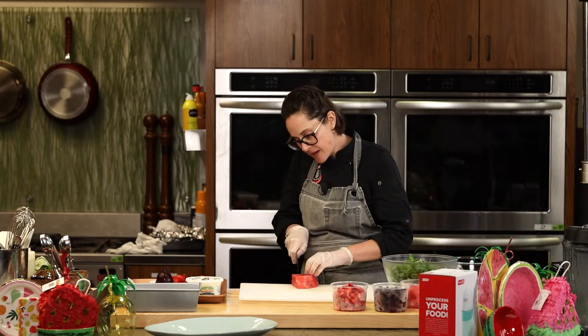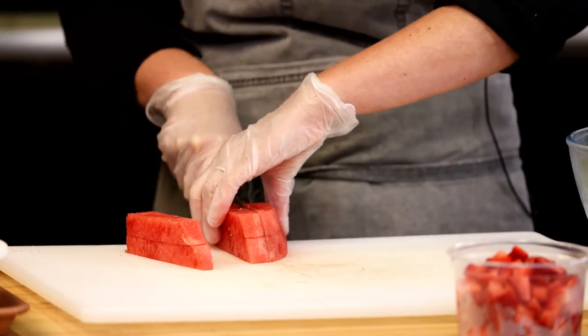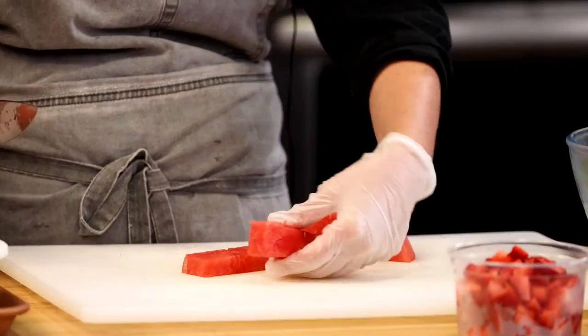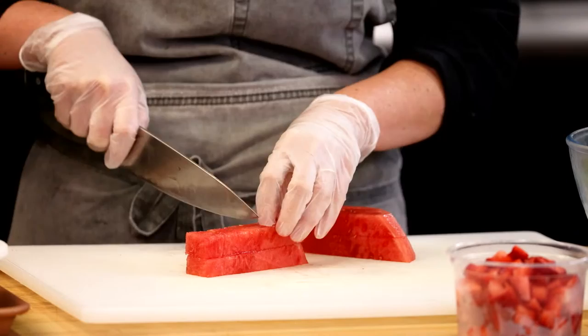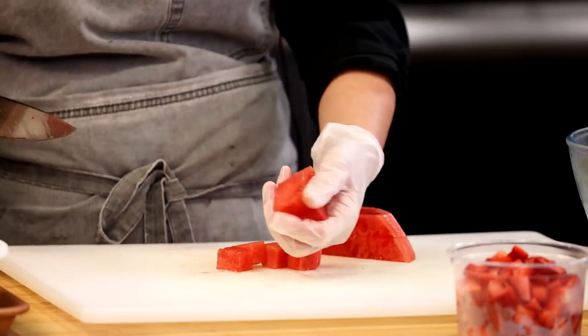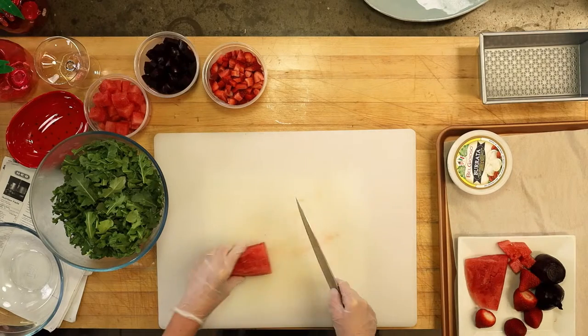Okay, so I just cut the watermelon into large planks, and then I'm going to cut it into smaller planks, just like you would a potato, right? Oh, look, it's kind of wonky size. And then I'm just going to cut this into about, I don't know, three-quarter inch cubes. That'll work. Just like that. Bite size. Easy, right? Bite size.